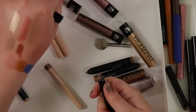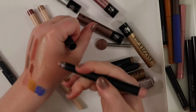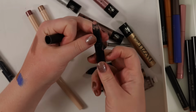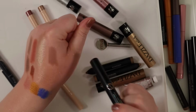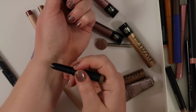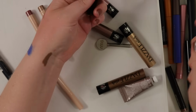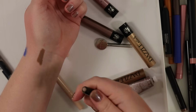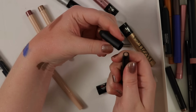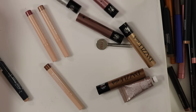I love this Sigma one. This is one of my favorites. I use it all the time as a primer and base for my shadows. I love the color. This is in the shade Sorbet. Definitely keeping that. I have some from Trestique. These look so promising, you guys. I love that they're matte. I love that they're small as well. That's nice. But yeah, I love those for bases. Hell to the yeah. Keeping those.